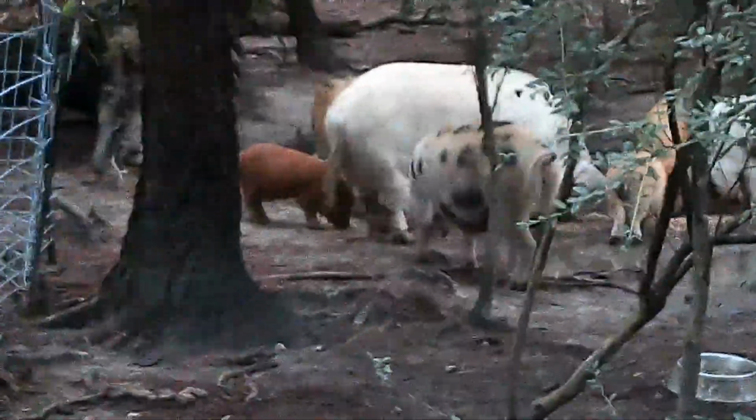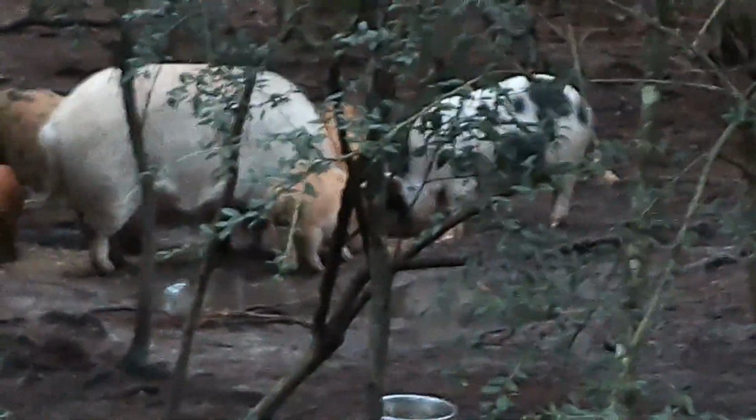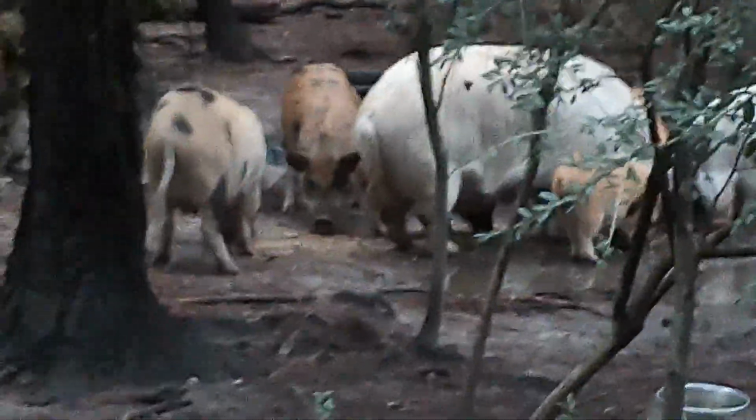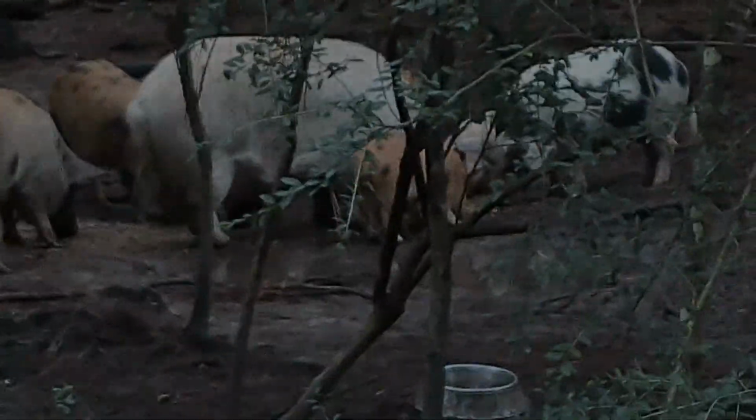And this here is what I like to call the maternity ward. This is where all the girls are. The big white one there, that's Mama. She is the herd queen. And then you can see some of the younger ones. The ones that are about half her size are just over a year old, and then the little ones were all born this past summer.